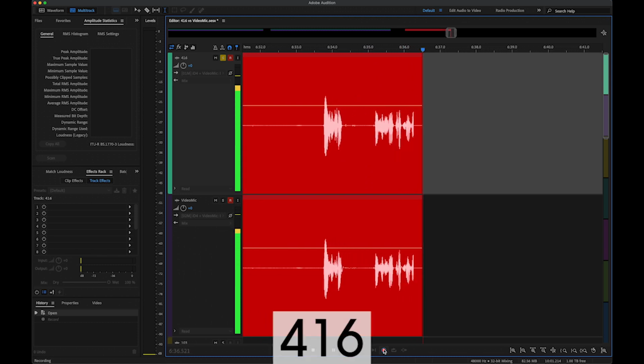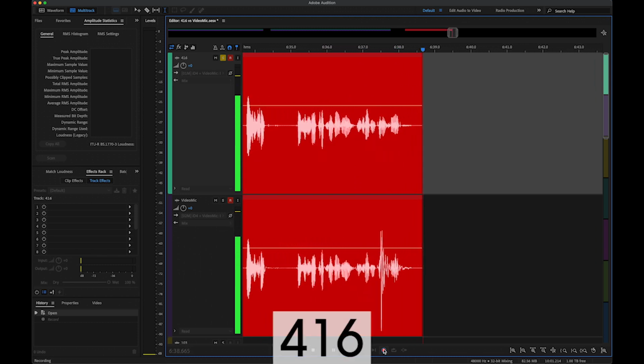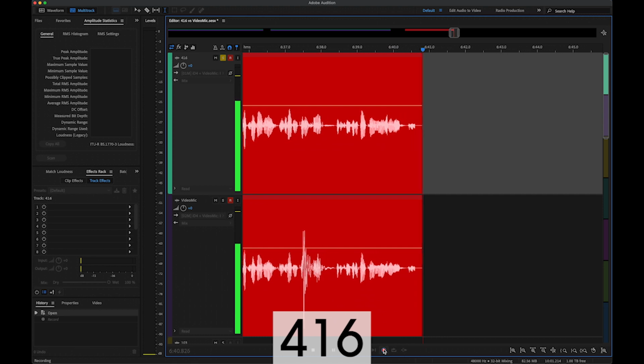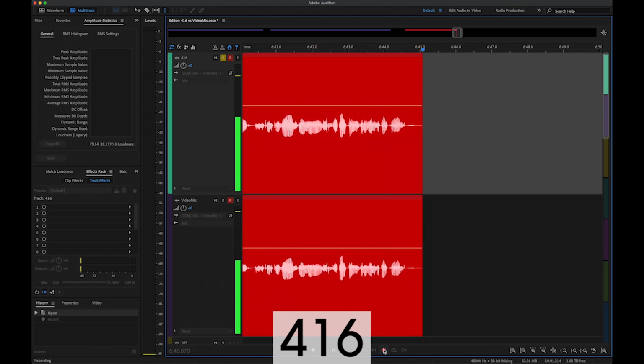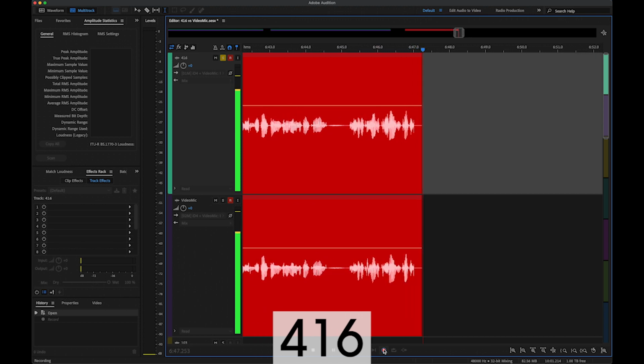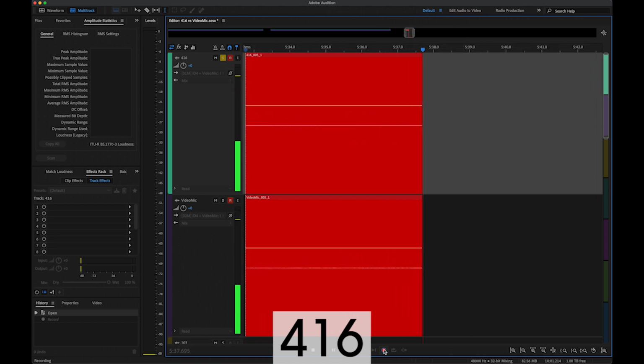Here's a short section of audio inside my pillow fort with a few little background noises, little mechanical whirs here and there, some stomping going on in the background, just so we can hear what the sound rejection and the room tone is like.